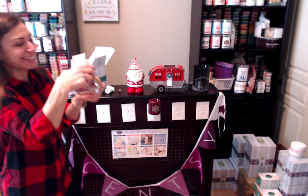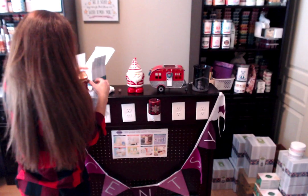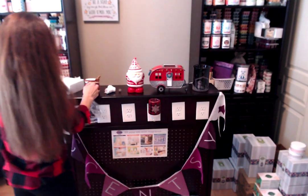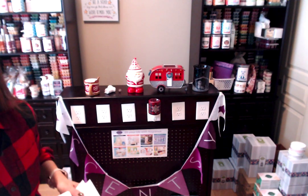And here is the gingerbread warmer. Adorable, right? Look at him. He's so cute. Once you melt the wax, he's gonna be lounging in the wax. It's gonna be like a little hot tub of wax for him. All right, let me get the cloth.